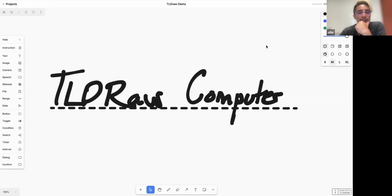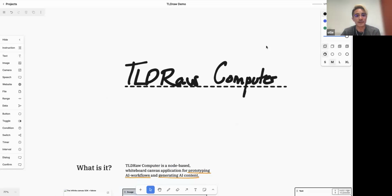Yeah, so I discovered this maybe, gosh, like 3 months ago, and it has changed the way that I do UX work. It's almost like a meta commentary, because the design of it itself is also a really good study of UX and how we could approach AI driven interfaces and applications. So without further ado, TL Draw Computer.